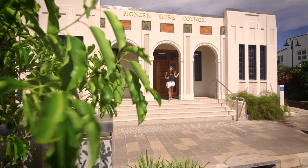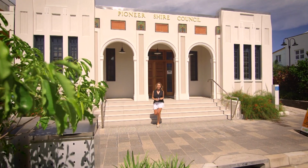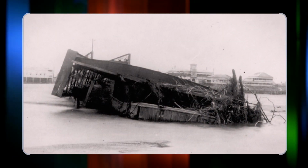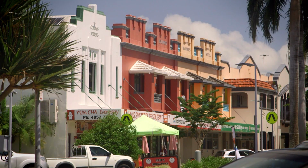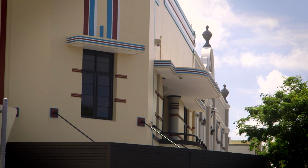Isn't this just beautiful? They say that Mackay has the biggest collection of Art Deco buildings in Queensland, and it's all thanks to a massive storm that struck here in 1918. That year, a cyclone flattened 80% of Mackay's buildings. Much of the town was rebuilt in the glamorous style of the 20s and 30s, and style can still be found everywhere.